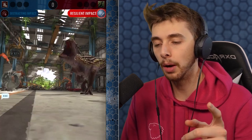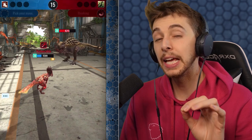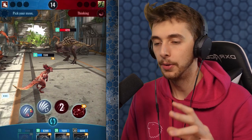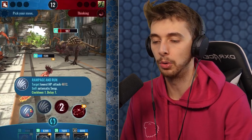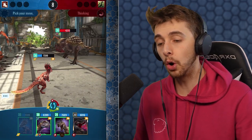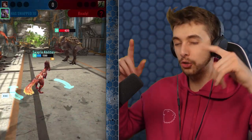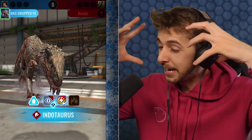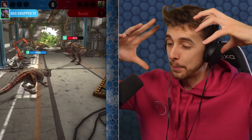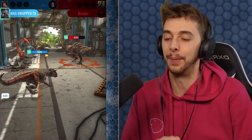Because he's gonna do a boatload of damage to us here, and we're in the region of something being able to kill us. Now, he knows we could go for Rampage and Run and do a lot of damage and get out. However, if we switch into Taurus, he might try to switch out and we can get a hit off. So I'm gonna try and big brain play it. I'm inflating. Is it gonna happen? Is big brain play gonna happen? Big brain play happens. There you go, a Pescula, brilliant.